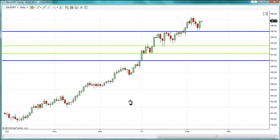Alright, here is the Australian dollar versus the Japanese yen. Now, what you should immediately notice versus all the other pairs we've looked at is how clean and respectful this pair has been to support and resistance. I mean, it's perfect. We had our breakout here. It continued to rise, but we don't chase after it.